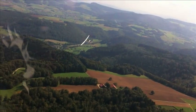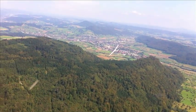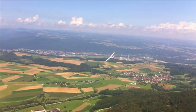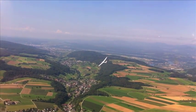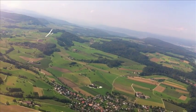Now all the gliders you see are piloted by Sämi's students. It's fascinating how they manage to use gravity and heat to stay airborne and do all sorts of maneuvers. Storks use the same technique to travel thousands of miles to Africa and back every year. And now I get to experience it myself. I am truly blessed and very thankful. And as you can see, I am having a blast.